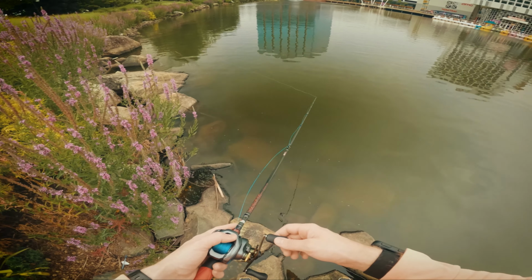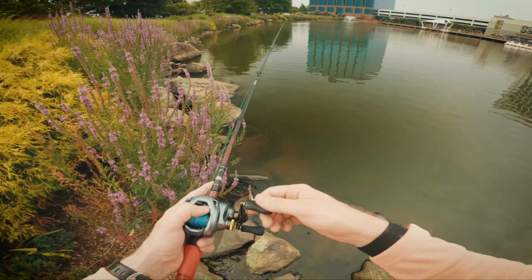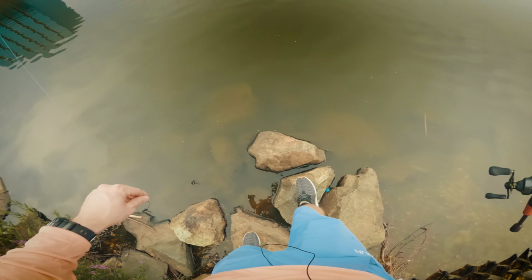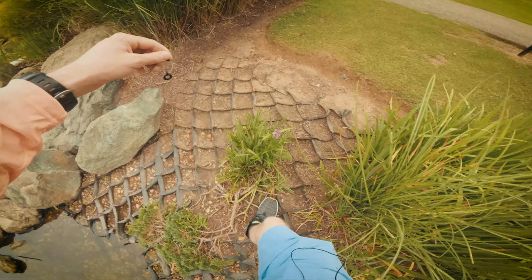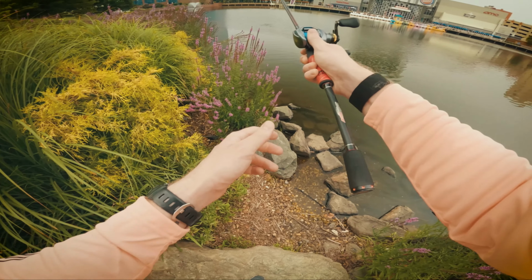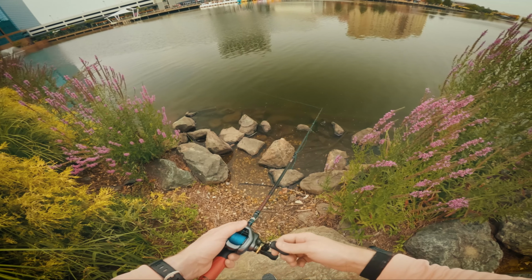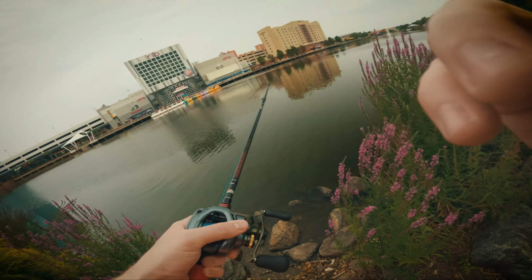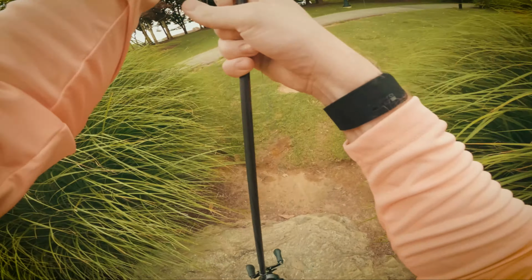Oh, something tugged. Oh, something tugged and took my Senko. Okay. Okay. Whatever that was, you're gonna get it now. Oh yeah, that's a better one. It's a pretty good bass.